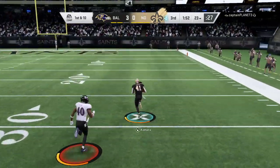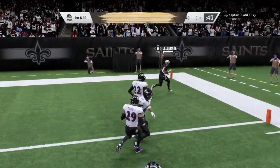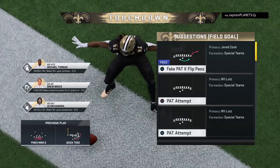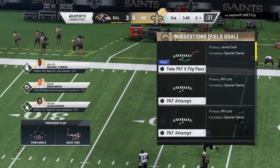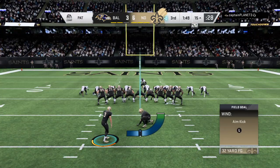And now nothing but green ahead of him. Past the 20. Touchdown, New Orleans. Alvin Kamara, 77 yards. And the Saints have taken the lead. They blitzed defensively there, but he was able to slip through that first layer, and then he was gone.